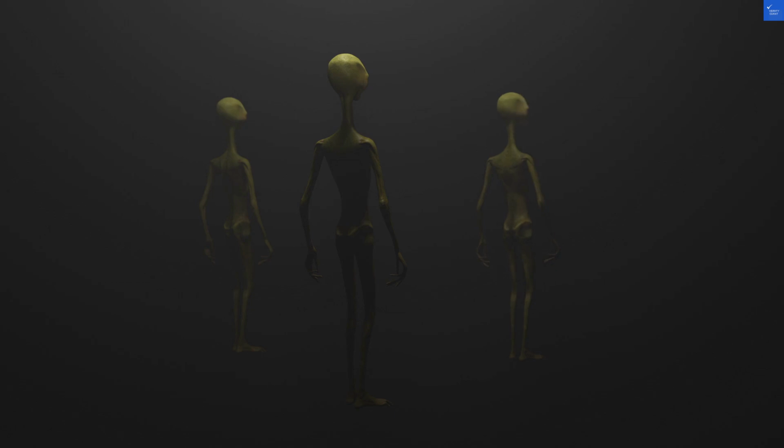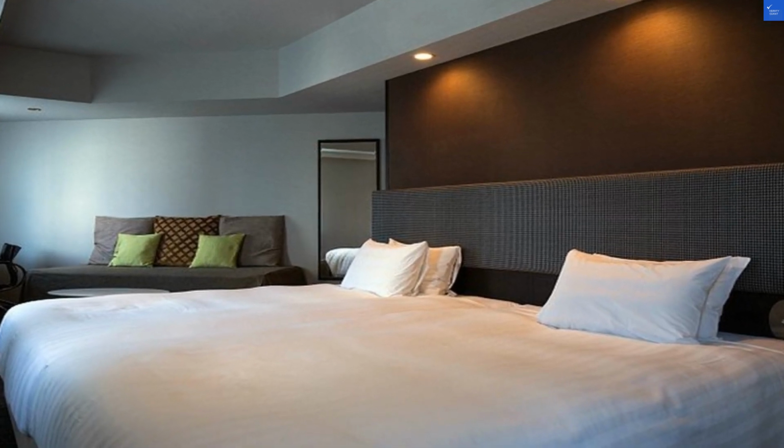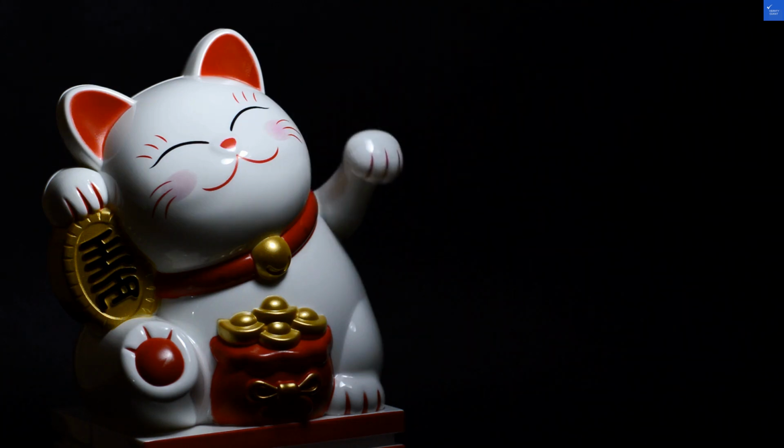Today, we're diving into the E Hotel Higashi Shinjuku, a contemporary gem nestled in Tokyo's vibrant heart. With its prime location next to Higashi Shinjuku subway station, you can hop on a train to Shibuya, Roppongi, or even the sacred temples of Asakusa faster than you can say sushi.